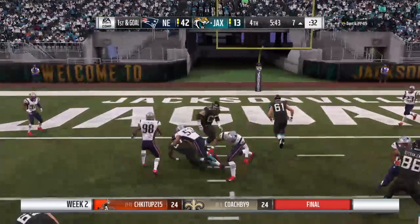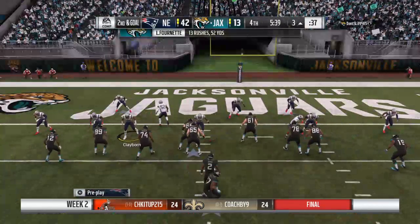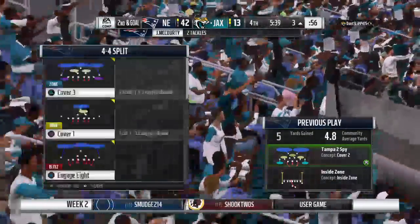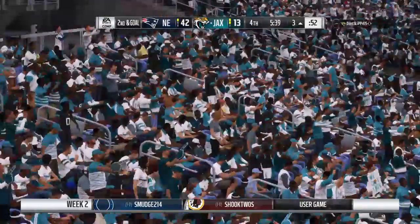They'll try and run for it with Fournette. And he'll work his way closer to the goal line as he's got 5 down to the 3. Now whistles blow, and the Patriots are going to take another timeout. That's going to leave them with just 1 remaining here in this fourth quarter.